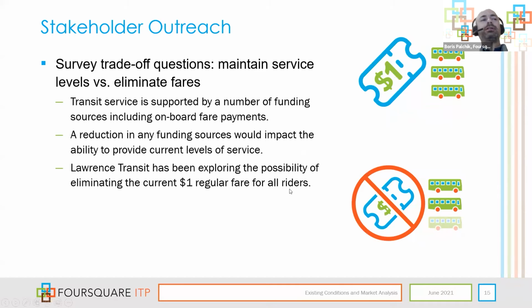So the last trade-off question I want to talk about is the free fare possibility. Transit service is supported by a number of different funding sources, and that includes the onboard fare payment as an important component. A reduction in any of these funding sources will likely impact the ability of Lawrence Transit to provide and sustain the current levels of service.